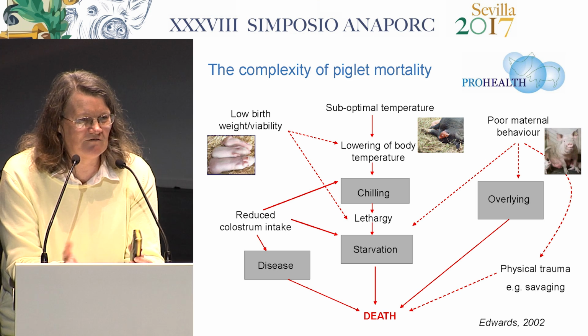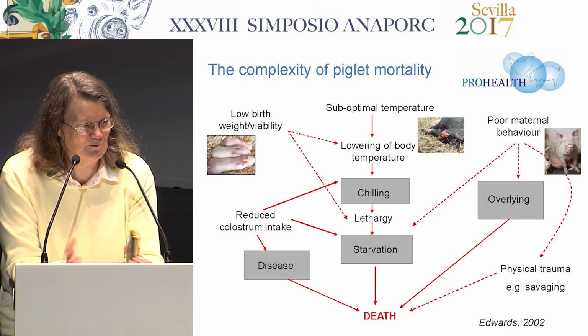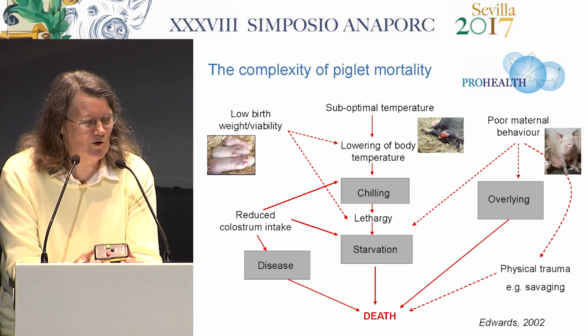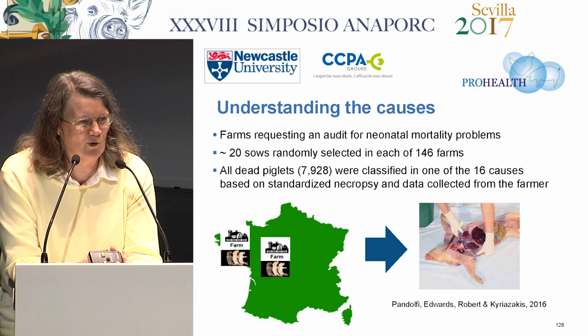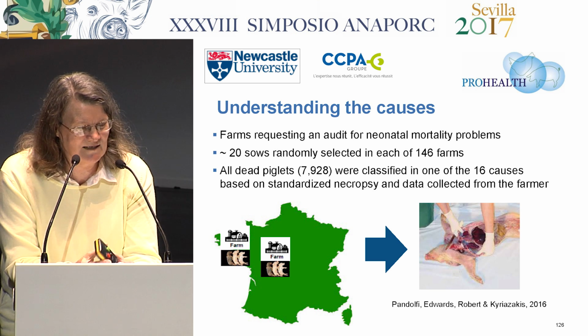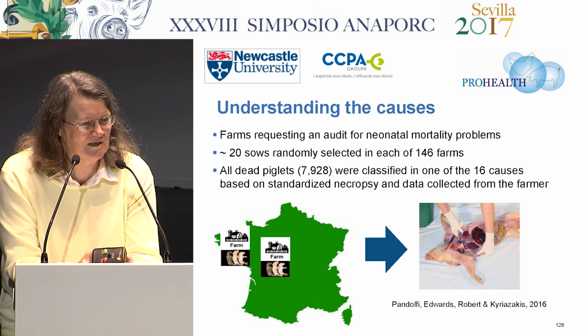We've talked several times about the fact we've changed ourselves a lot in recent years with selection for much more prolific animals. And so one of the things we wanted to do in the ProHealth project was just to look again at the overall mortality issue and what the important components were. In collaboration with French partner CCPA, who are a commercial company in France supplying piglet feed, but also supplying technical services. They had a big database from farms in France with mortality problems who had submitted piglets to them for a detailed post-mortem analysis of what the true cause was.